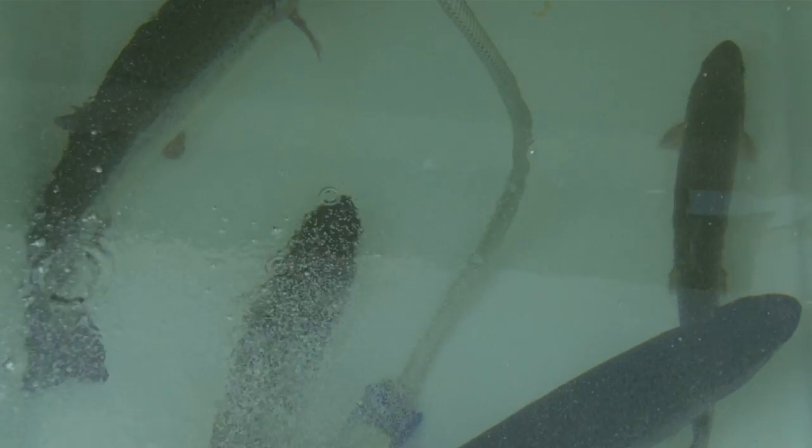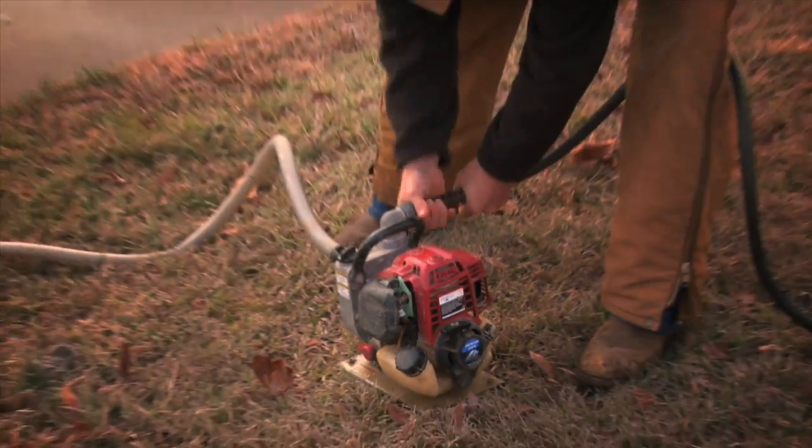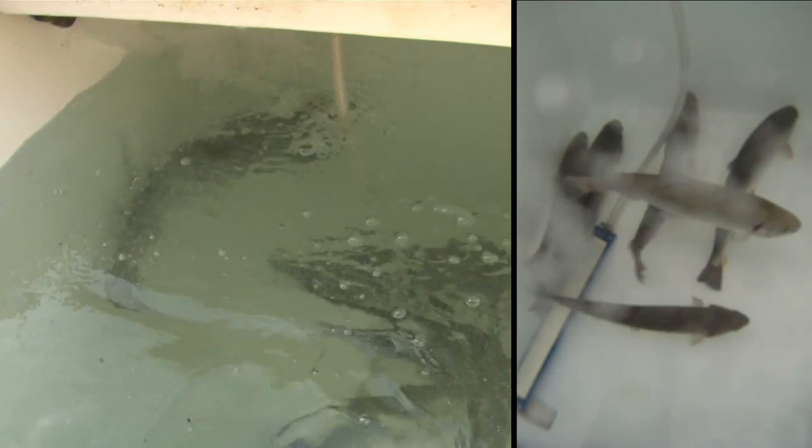When we stock them, we go pick them up at the hatchery, and we've got specially designed tanks that are aerated. We fill those tanks up with really cold water and bring them to your pond bank. We've got some small trash pumps that we use to pull water from your pond into our tanks to get these fish well acclimated to your water.